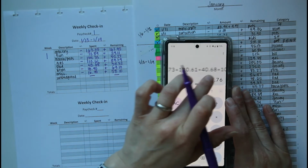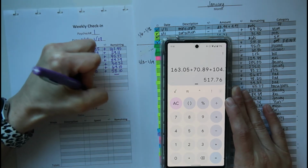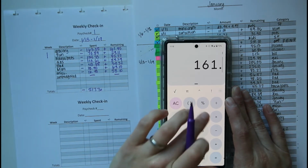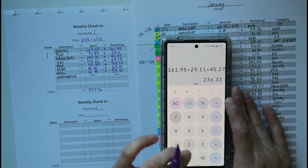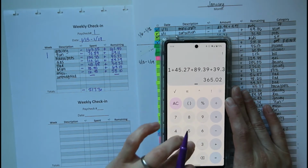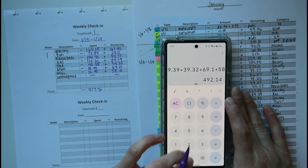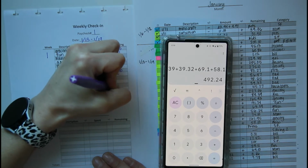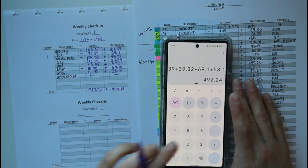Let's see. So I'm gonna go ahead, double check I put everything in right. Okay, so we spent a total of $517.76. Now let's see how much we have remaining. Moving into week 2. 527, 89, 39, 39. How is your guys' start of the new year going with your budget? Ours, I feel like we're getting back into the flow of things. Again, just trying to get routines going, and a lot of that has been our meal planning.